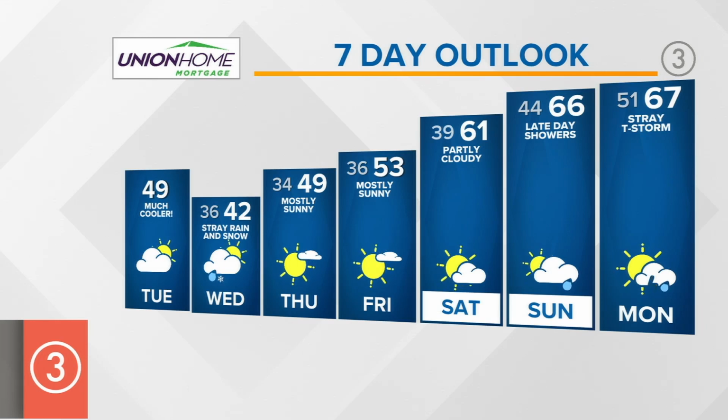Scattered shower chances Sunday, not until late. So most of the weekend itself will be dry. Then on Monday, we'll bring in just isolated shower and storm chances with a high of 67.